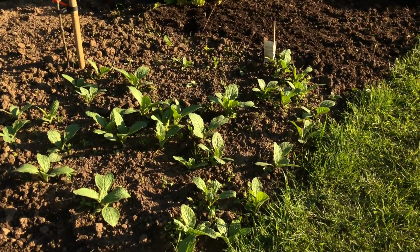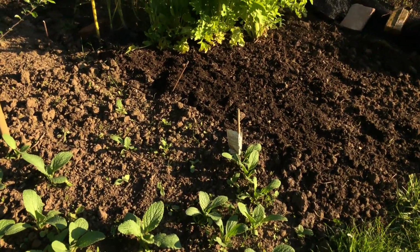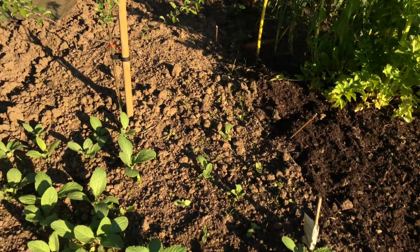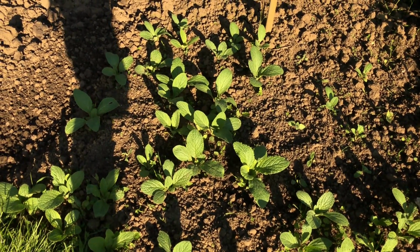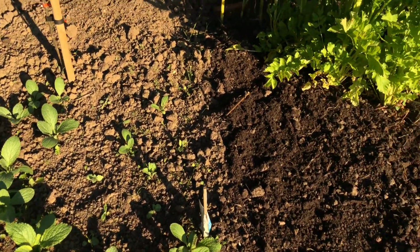That's my borage coming through with a vengeance. Keep finding it where it's self-seeded up the other end, so I keep pulling it out and then bringing it down here and replanting it, so more and more in there.